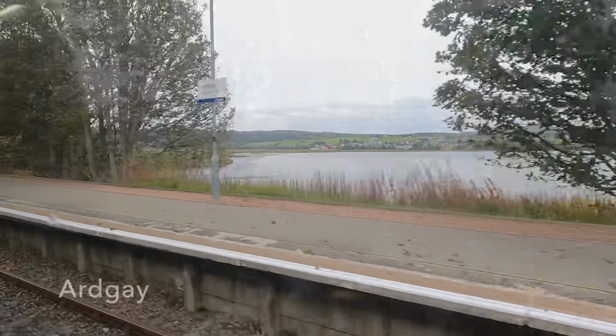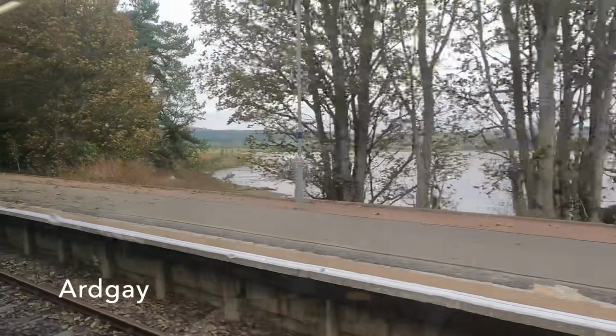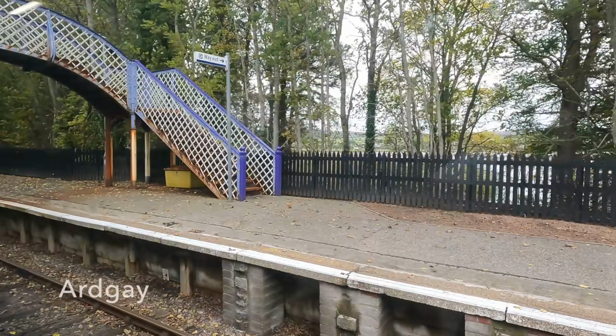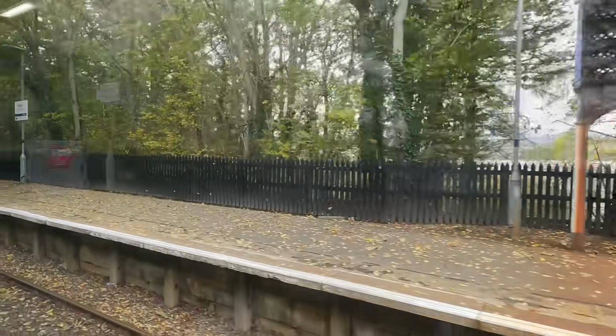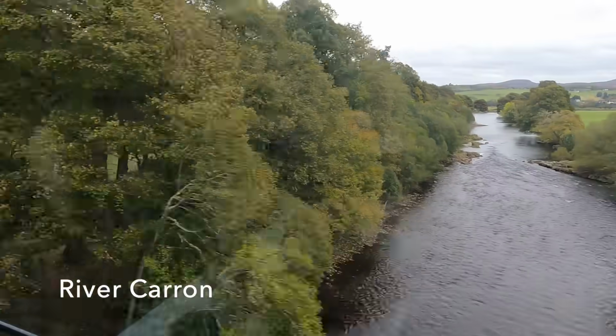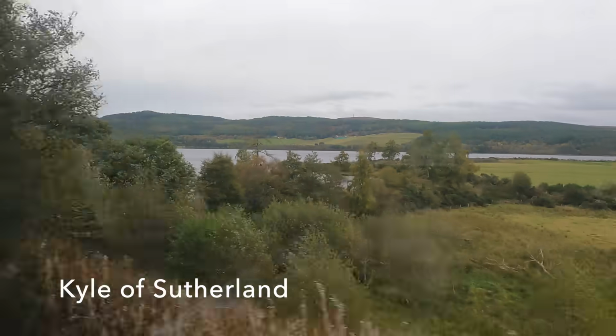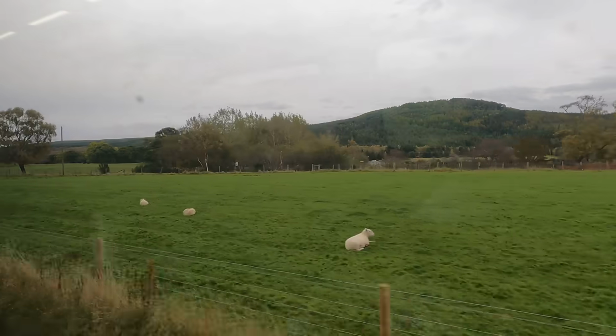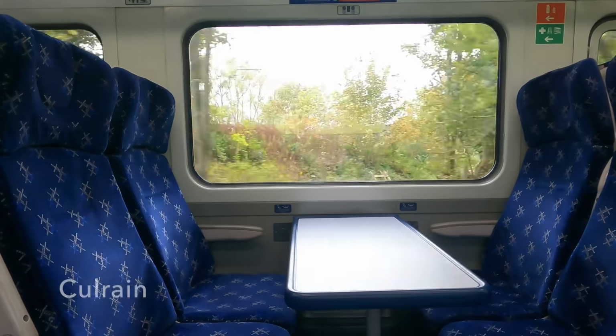I must say, Ardgay Station has a wonderful view across the Firth from its platforms. And once across the River Carron, we join the Kyle of Sutherland, which flows into the Dornoch Firth. At the end, we will cross the Shin Railway Viaduct, which has the stations of Culrain and Invershin at each end, making the stations just 684 metres apart, which therefore must be one of the shortest gaps between two stations anywhere in the UK. This is Culrain.